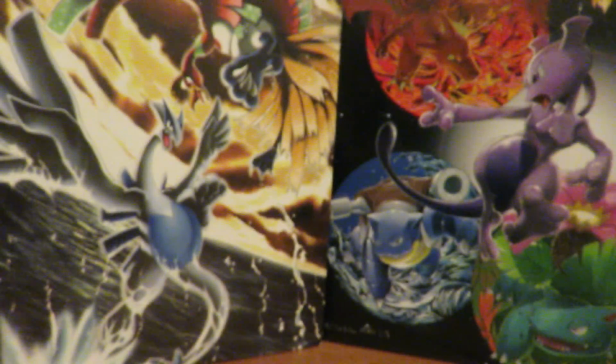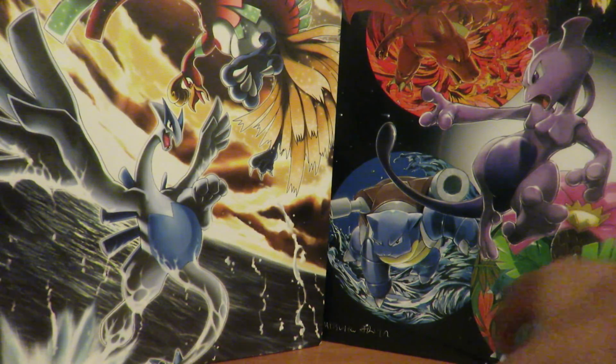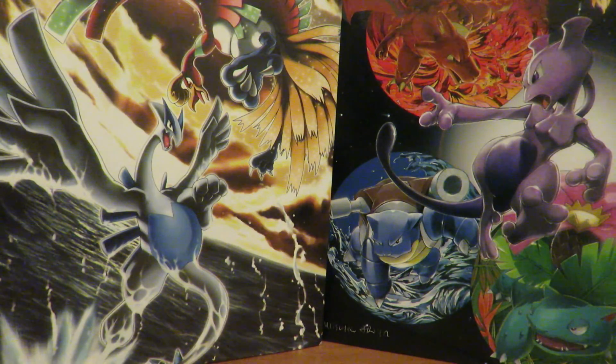So yeah, at least these cards were all mint. So I'm just waiting on that Suicune now.